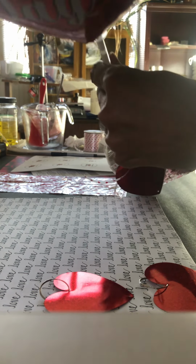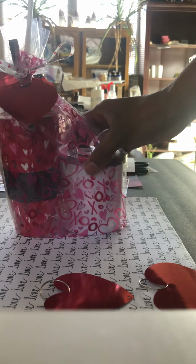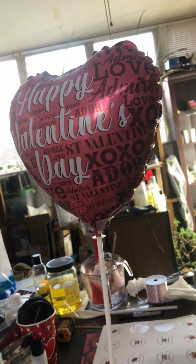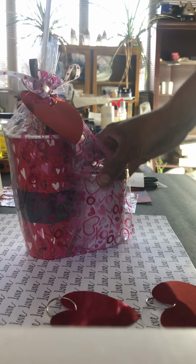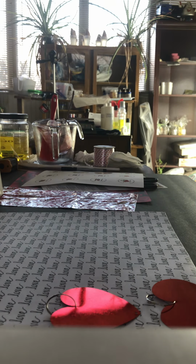The way I have my camera set up here is kind of weird, so here's the top of it. I'll show you the picture of it better. So we're going up, up, up. There we go. Don't mind the wild looking greenery in the back. I also use this space as a plant nursery, so, you know, stuff's around.